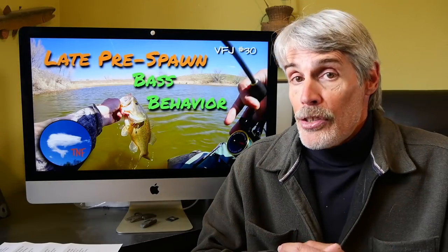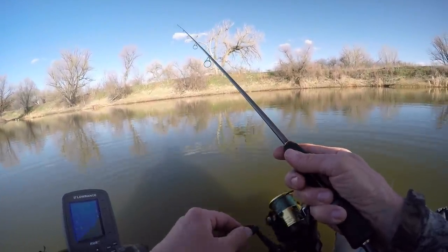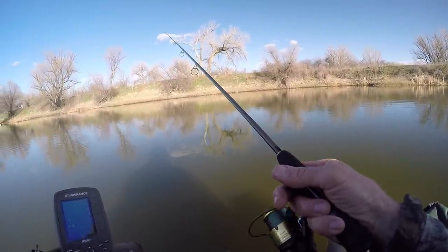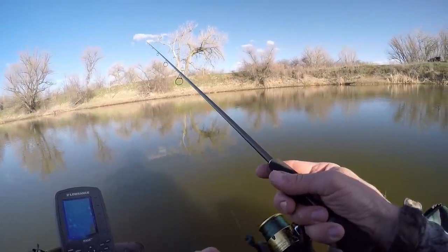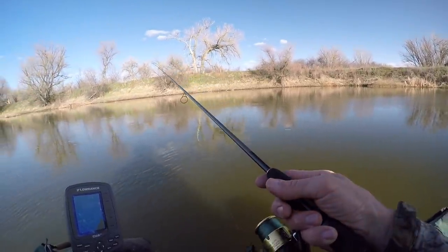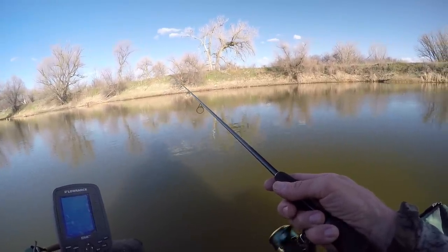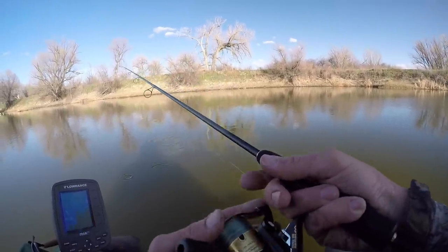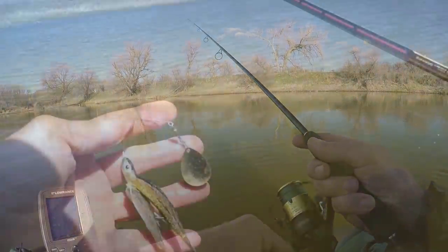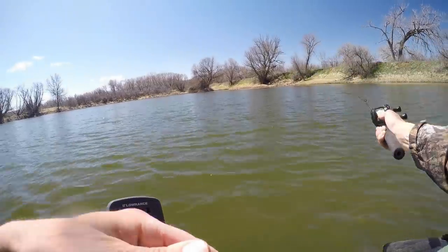Okay, let's get a little fishing in during the late pre-spawn. Well, mighty calm all of a sudden. Wonder when that wind's gonna pick up. There goes a big wake. I don't think that was a breeze wake. I think that spooked from my cast. There's a break in the breeze.